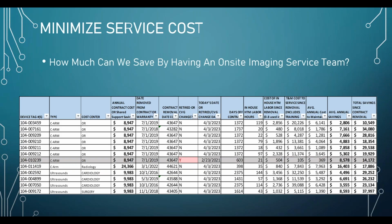So how much can we save by having an on-site imaging service team? You can save quite a bit depending on how much you're trying to do. This is just one little snapshot of a spreadsheet that I maintain. I do this for all the stuff that we choose to take off contract.